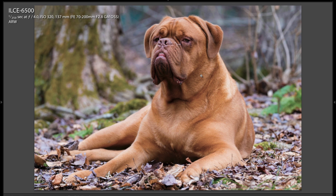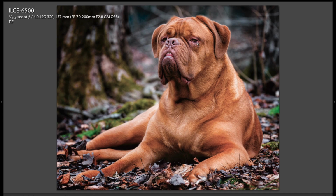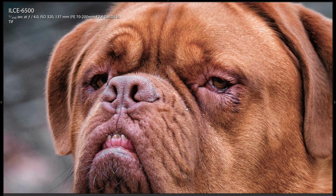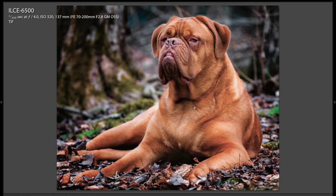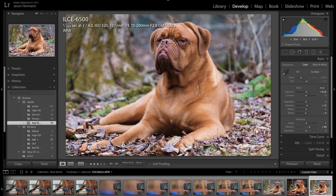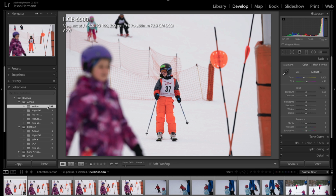This one I edited. Here's the original, and here's the edited version. Let me just zoom in so you can see some detail there. So when you edit it, you can see you can get some unbelievable detail, contrast, punch, and vibrance. Remarkable. Very impressive results, in my opinion. So that's pretty much it for the real world. I have a lot more photos, but this will take forever if I keep going over photos.